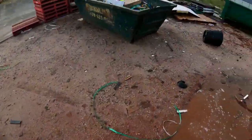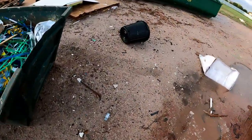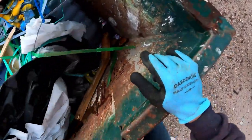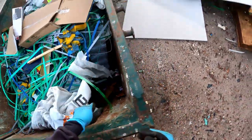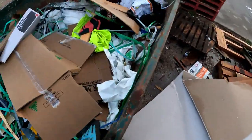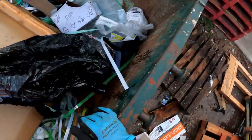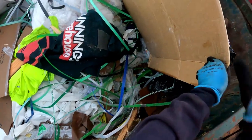Mind the wind, everyone. Oh, it's got a hole in it. Thought I had myself a bin. No. We got nothing there. Nothing but trash. Nothing but trash today. No steel.